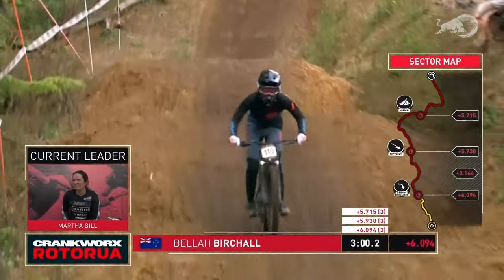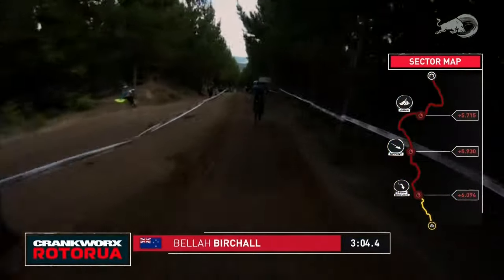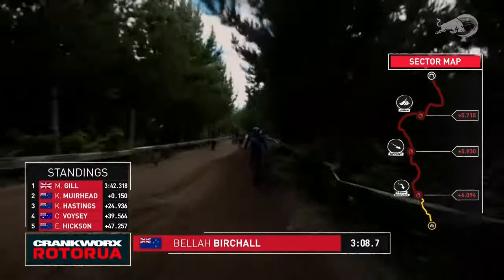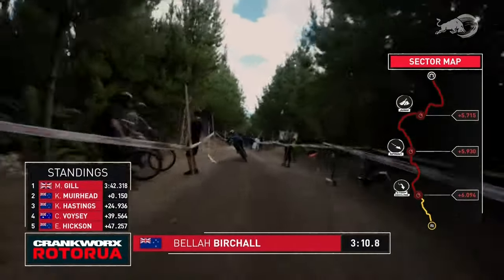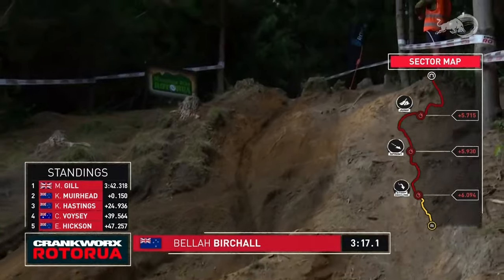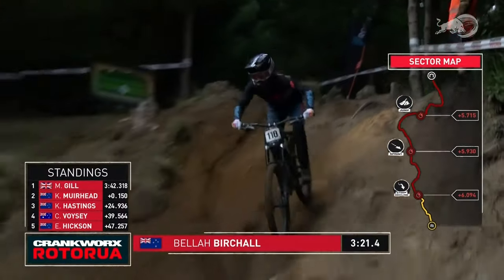Bellah's style is definitely one that can take a lot of speed. She's really in control. It's really about her just adding speed as she gets better and better and gets more experience. So being that young, being able to do jumps that big, she's going to have a great career. Impressive, it certainly is.